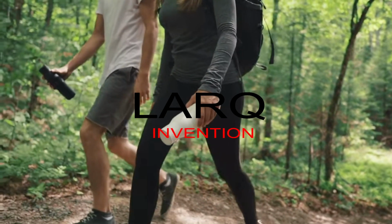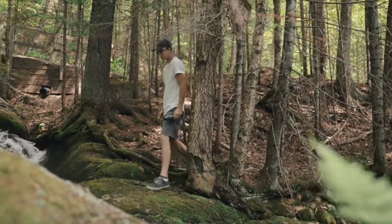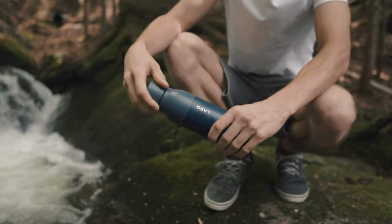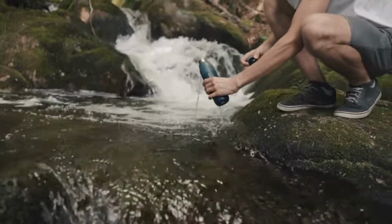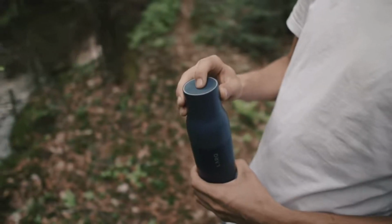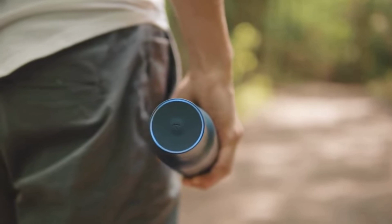First, Lark Bottle. The Lark Bottle is a reusable, rechargeable, insulated water bottle that cleans itself, and the water you put inside it, with digital purification from UVC light. Your water and bottle are purified at the touch of one button. The Lark Bottle is designed to solve the biggest consumer pain points, so there are no more excuses to reach for that one-use plastic bottle.